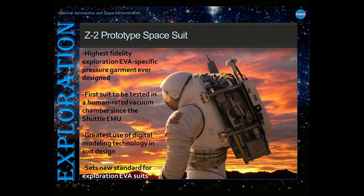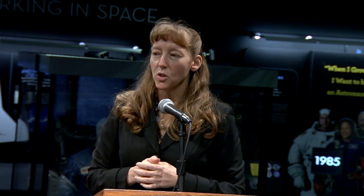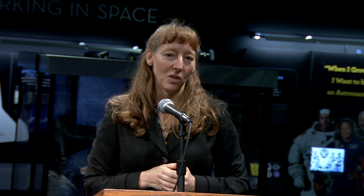We had a design review last month, and we have another look at the upper torso coming up in February. We're going to have it completed, fabricated, and delivered to NASA at the end of next year. And then we'll do a bunch of testing with it in 2015. In fact, it's another first. We're going to put the Z2 spacesuit into a human-rated vacuum chamber for the first time since the shuttle suit did that when it was developed.